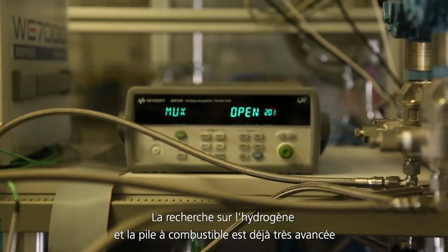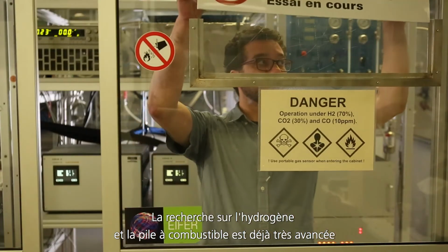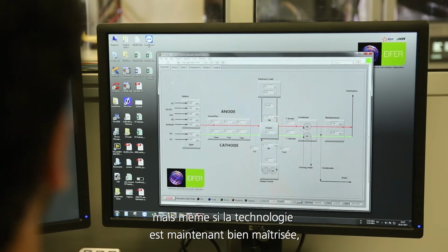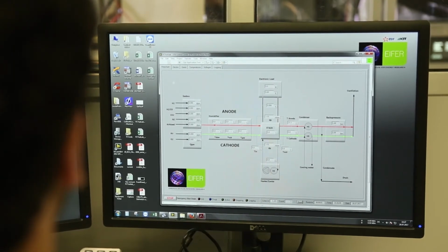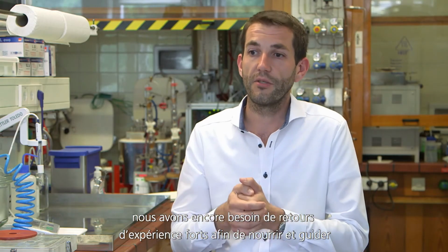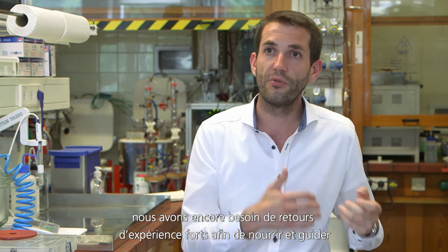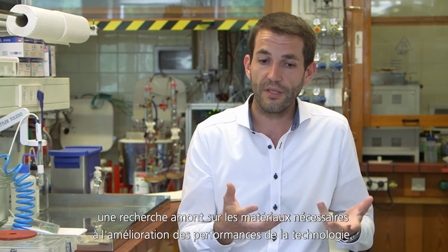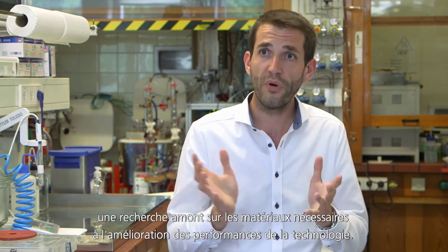The research on hydrogen and fuel cell is already really advanced, but even if the technology is now well concrete, we will still need strong feedback and to go back to the research on materials and the improvement of performance, because it will really bring up the technology to a higher level.